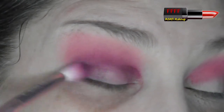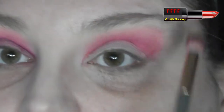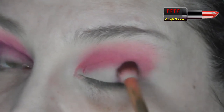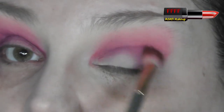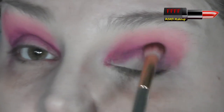I'm just gonna buff that corner a little bit. Okay. And then going in with the Royal and Langnickel, I'm gonna do exactly the same on the other side. I'm gonna start off tapping the pigment on the corner here. And then just run that through the crease. I didn't really pick up enough pigment then. Just run that through the crease. And then give it a blend.